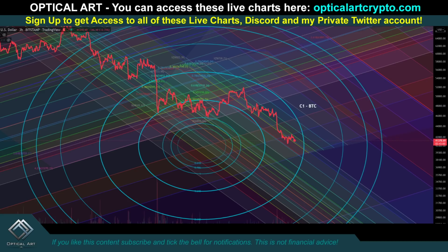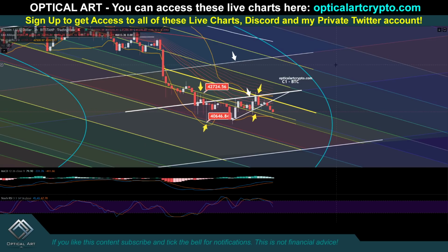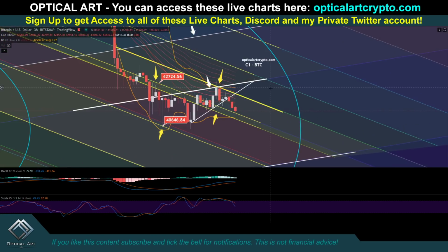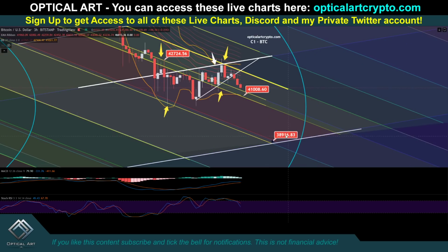Let me give you some support and resistance levels, guys, to pay attention to. So currently on this chart, you can see price is dropping. Your current support right now is going to be right here at 41,300 to potentially 40,000. Well, let's just say 41,000. Your next major strong support, remember I said confluence.